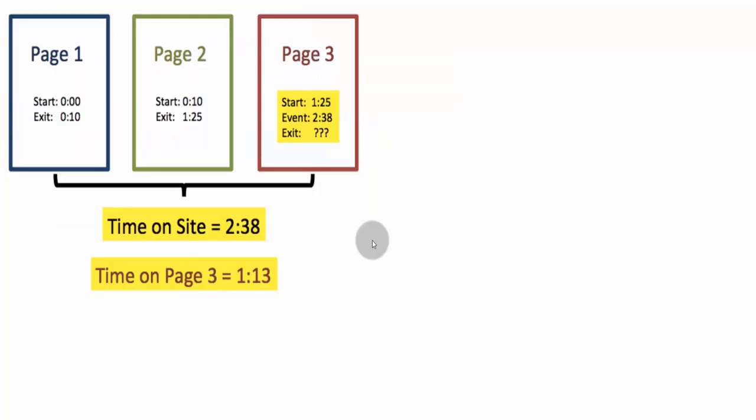This is another example. Let's assume that a visitor is visiting your page 1 at 0 time, and then he is moving from page 1 to page 2 at 10 seconds. Then he is exiting page 2 at 1 minute 25 seconds and then moving to page 3 at the same time. Then he is making an event, that is, he may interact with any of the interactive elements present on your website, such as he may share your post on any social networks, or he may enter a comment, or he may vote on any polls, or stuff like that.